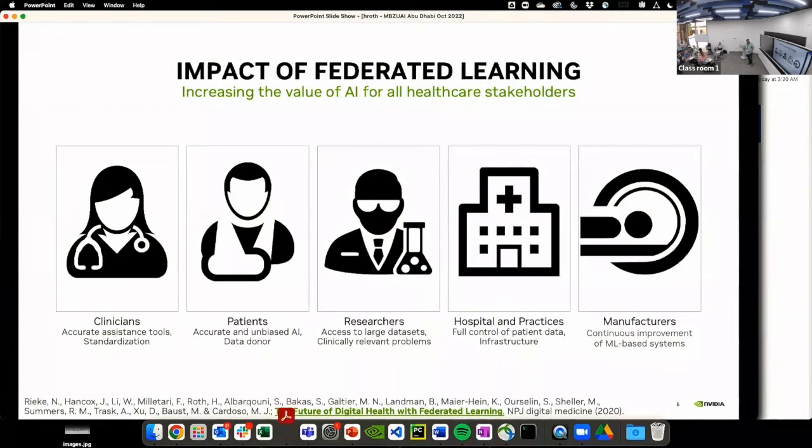If you're interested, we wrote a positioning paper some years ago that goes into the benefits for different stakeholders in healthcare, starting from the clinicians to the scanner manufacturers. Of course, we believe it's a promising technology that can be applied in this field.